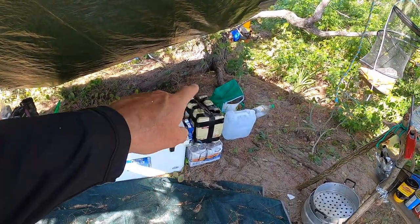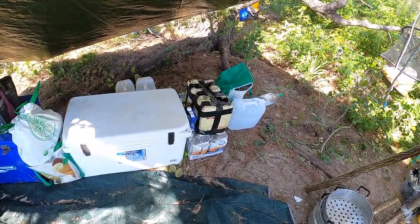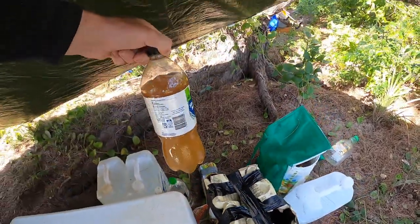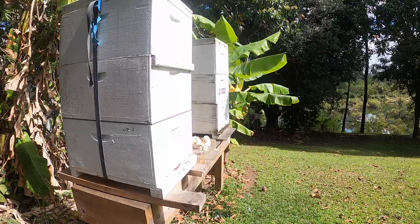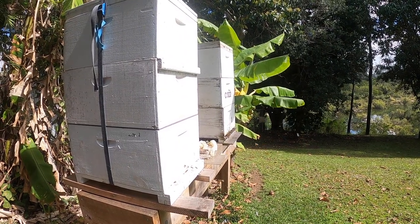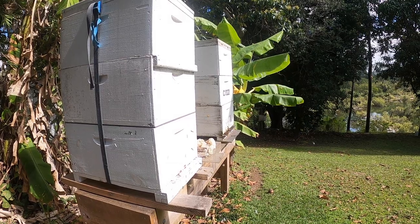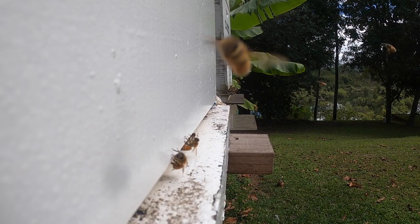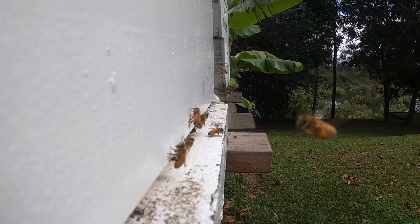Down there, that's what got us in trouble the other night. It's a couple of cases of beer, missing one, of course. And we've still got a bottle of mead. The mead, I actually make it from my own bees that I've got at home. I've got a couple of hives, and it's made from just honey, water, and a bit of yeast.